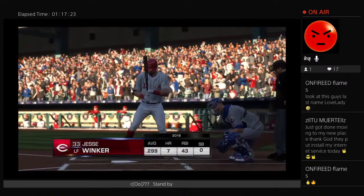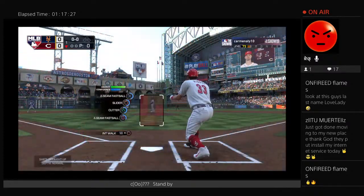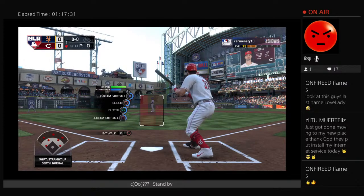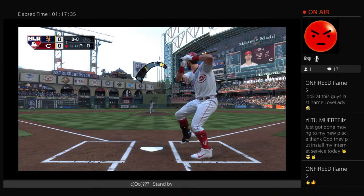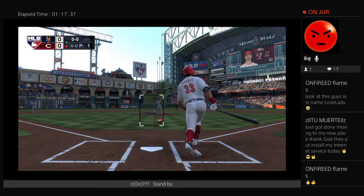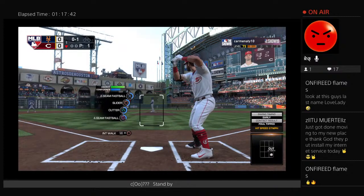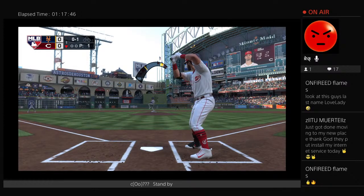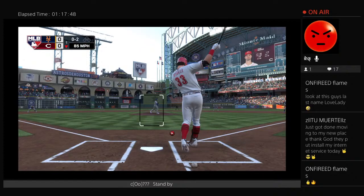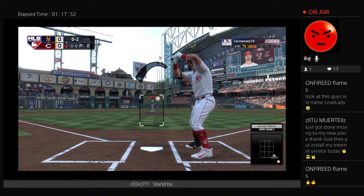So striding forward now, Jesse Winker. He'll lead things off here in the bottom half of the first. The left fielder, Jesse Winker. First delivery to him on the way. Just able to get a piece of that for strike 1. Now a swing and a miss, and things are not looking real promising here. Down 0-2.